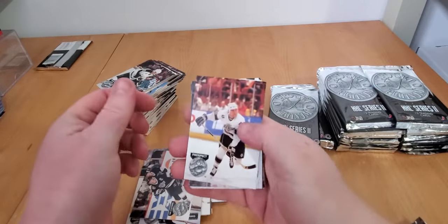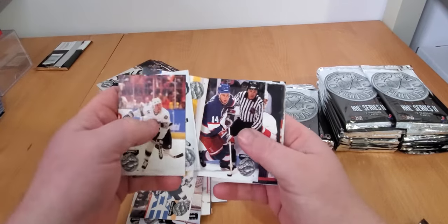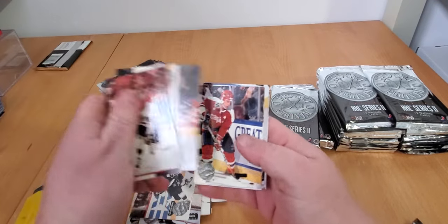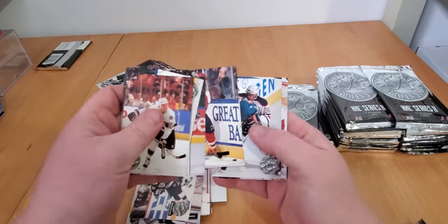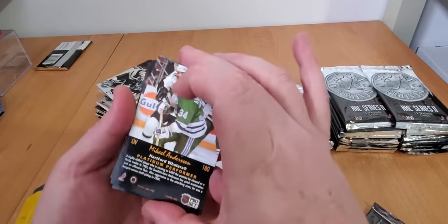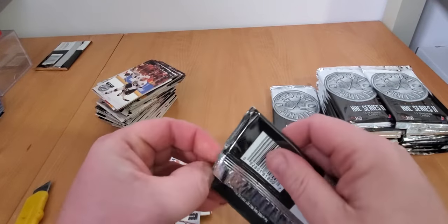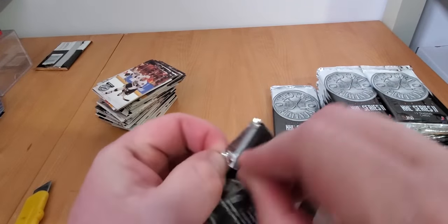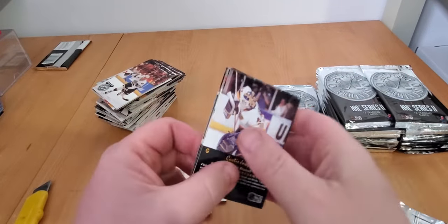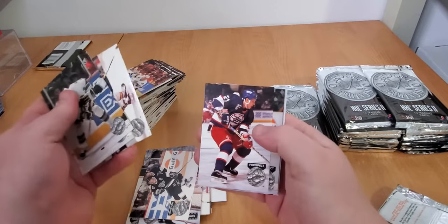There we go. I don't even know who that guy is. A lot of these guys didn't really do much. Stu Barnes, Adam Foote. Don't believe that's his rookie card either. And all the other ones are Michael Anderson. So we're almost done half the box and still can't find Hasek yet. It's kind of weird. Curtis Joseph on the back. Anyways, if I do miss it, I'll have to.